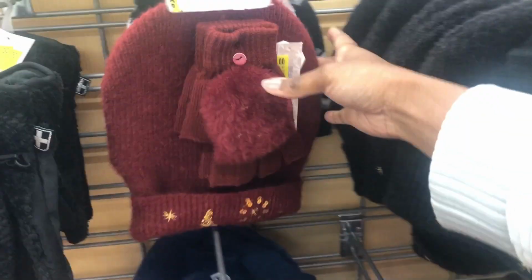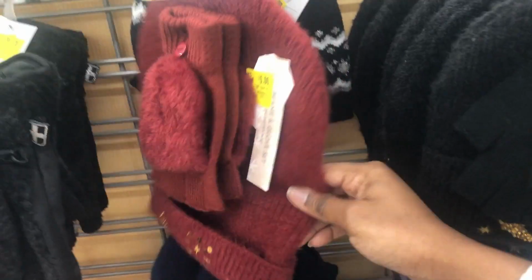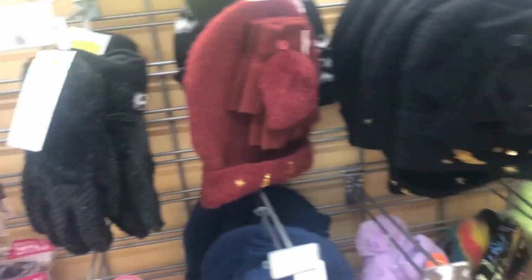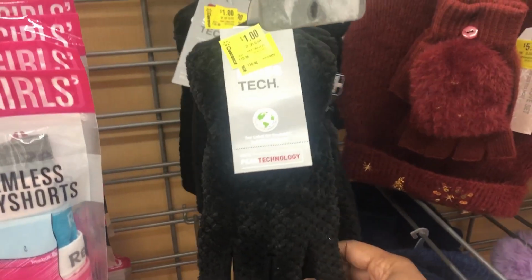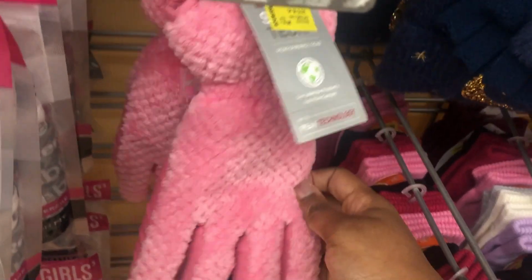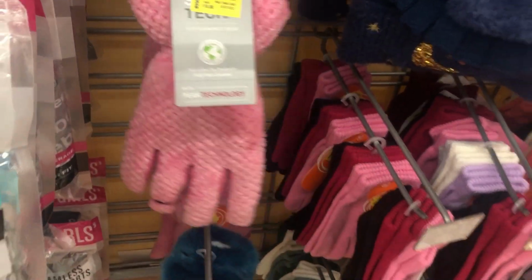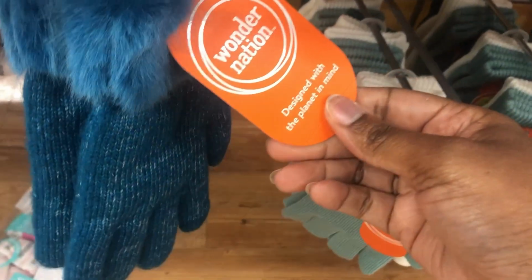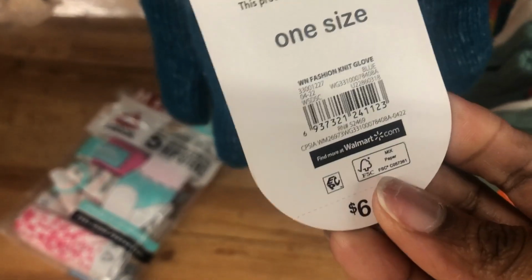And so then they have it in these other styles. And then they have Swiss Tech gloves that are marked down to $1, and it was just under 11. So I'm thinking about getting a pair of these thick ones. And they even have these little fuzzy ones by Wonder Nation for $1 as well. So they got that color and then the pink one back there.